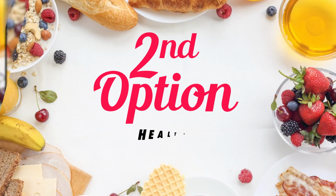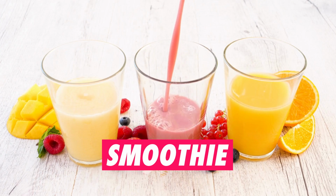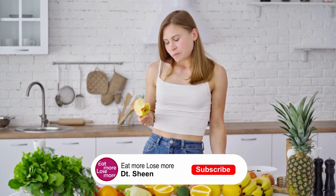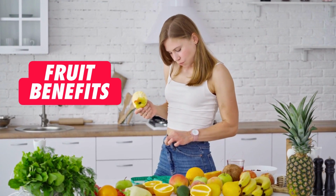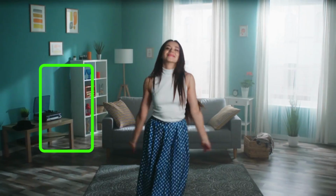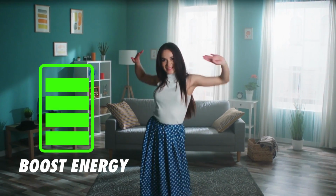Proceeding towards our second option for a healthy breakfast idea, of course, it has to be a smoothie, because we all love having fruits in the breakfast itself, and it's very important for us to consume all the fruit benefits in the morning to help you avoid any kind of blood sugar spikes later in the day, and also to give you a good boost in the energy in the morning.